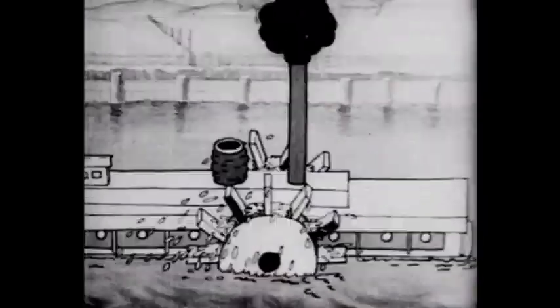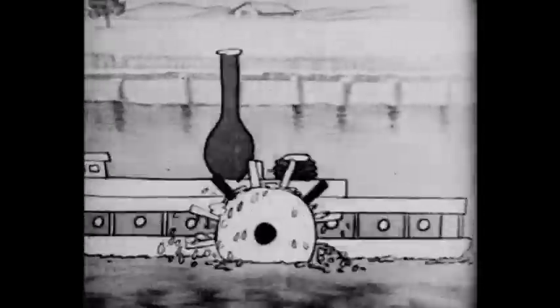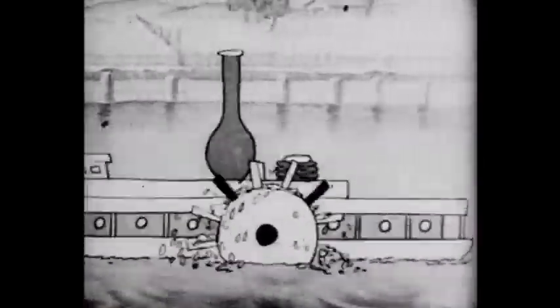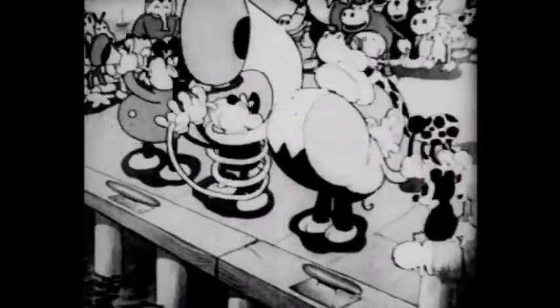But they made it a lot more complicated than Ub Iwerks did. He only had 3 little whistles. Here they have the whistles and smokestacks underwater, and a fish chimes in for the last little note. And this is the song they're playing here. Jody Nat is playing Steamboat Bill. And here the little band is playing Way Down Upon the Swanee River. And I think Dick Huemer animated this scene himself.